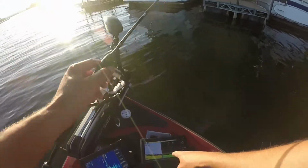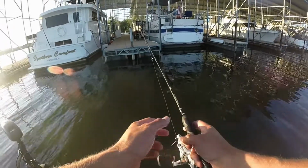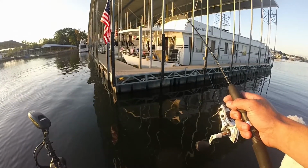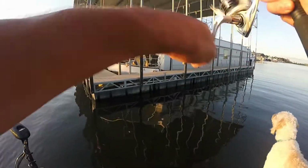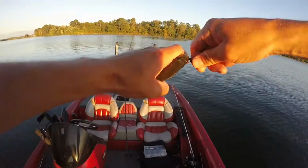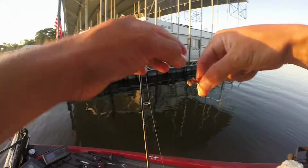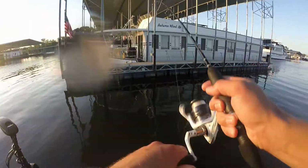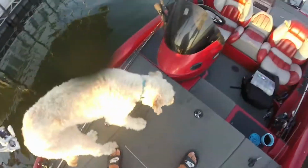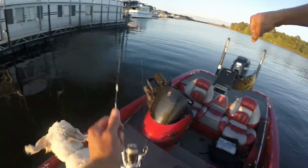I'm seeing a ton of fish on the screen right on the bottom here. So I'm dropping it straight to the bottom, lifting up just a little bit, and that's when they've been eating it. There's one. Yep. Another decent one. Another one. Man, I'm just loading up on them now. And another one. They're loaded down here.